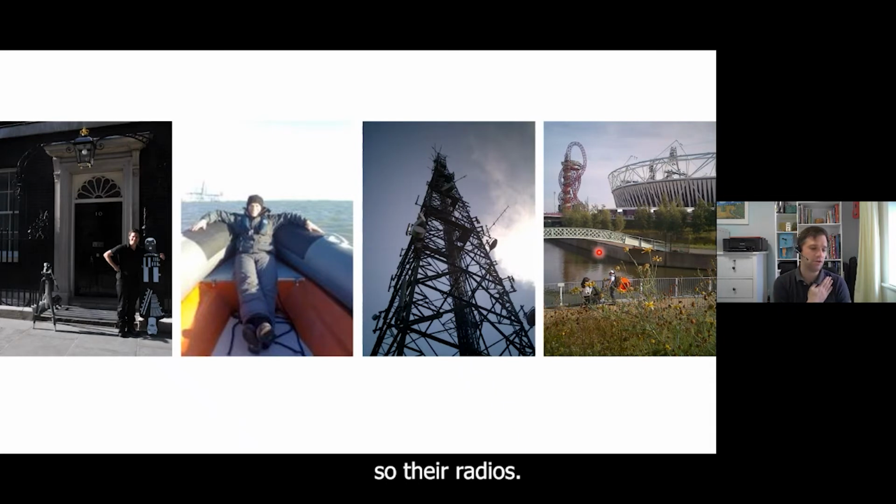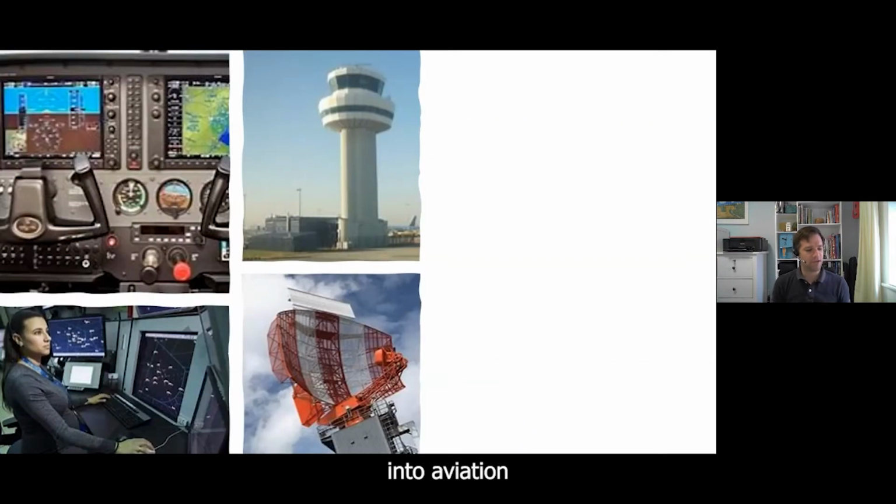So their radios, and interestingly, some of the equipment that the police use to spy on people, if there's criminals that they're trying to gather evidence on and find out what they're doing. I used to support the police doing that. So that was where I really got into radio. And then I moved into aviation about 6 or 7 years ago.